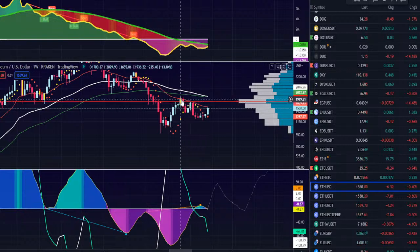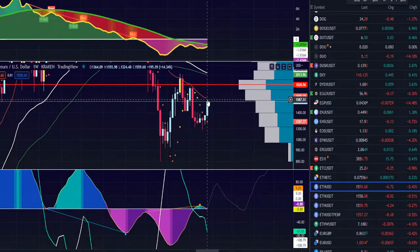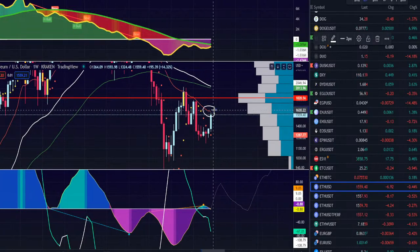In August it was tested, got rejected, and right now, maybe in a couple of weeks, it's gonna test the MA21. But even if you see the candle breaking this area, it's gonna be a sell. Let me be clear: all the scenarios for Bitcoin right now, at least in my system of trading, are for selling in macro timeframes. Okay, I think that's it.